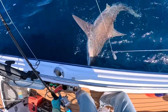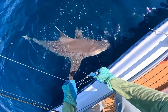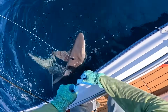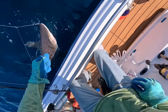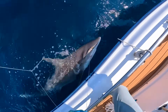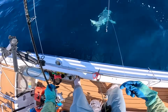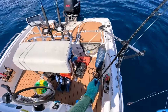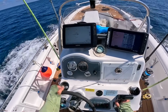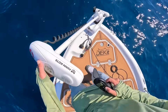All right, there he is. I don't have my de-hooker with me, and since I'm all alone, I'm just gonna try and break it off or cut it off as close as I can to the hook. That hook will rust out of that fish in a couple weeks, probably. Dang, son. Let's get him.